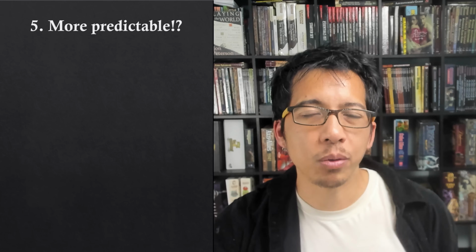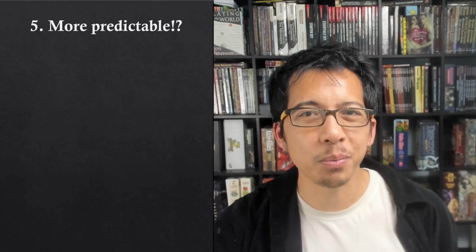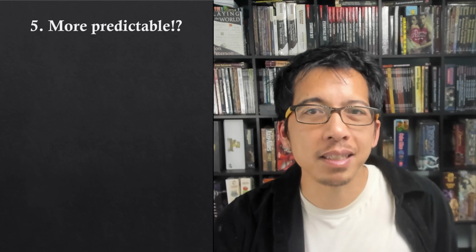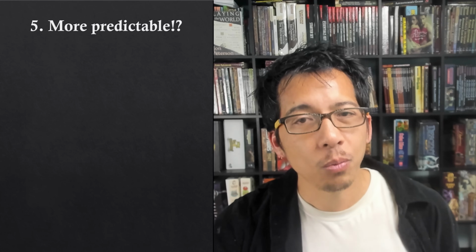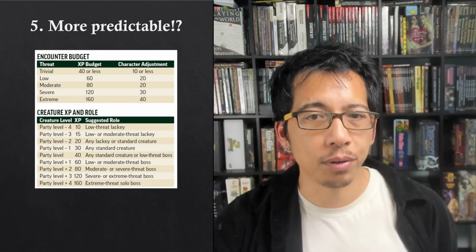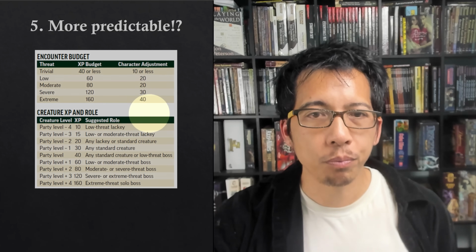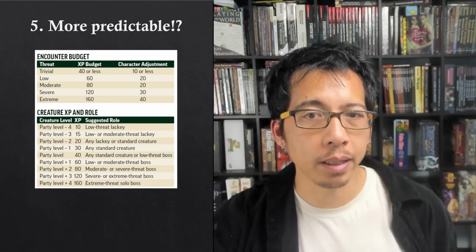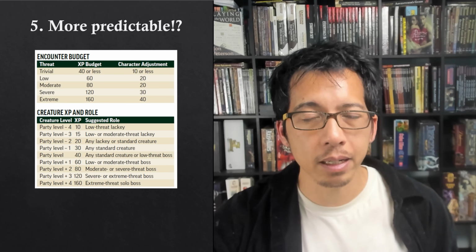The next effect of the crit system is that it makes the game more predictable. Now, what the hell do I mean? Didn't I just go through saying how it makes the game more exciting and swingy? Well, Pathfinder becomes more predictable in the ultimate outcome of a given fight. If a game master presents a low threat encounter to a party, they will know almost certainly that the party will prevail and without any deaths.